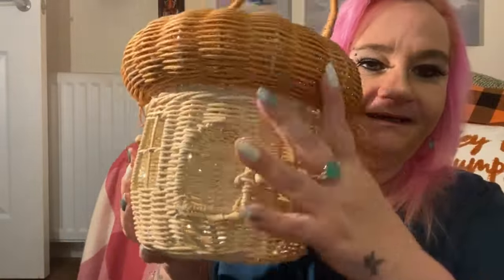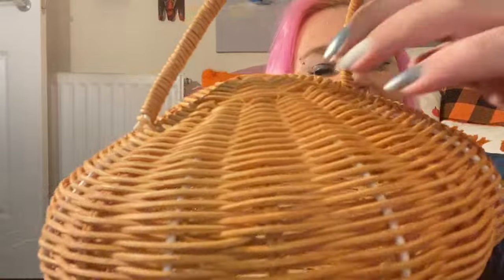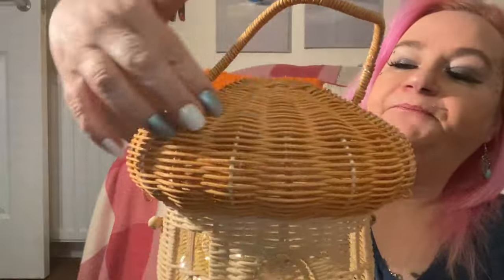So I just put a wee set of lights in here, just a wee set of these lights, and put the lid on. Like that. There we go. And it's a fairy house, I feel. I've actually seen other ones that are beautiful also, and they've got a red top with white polka dots.